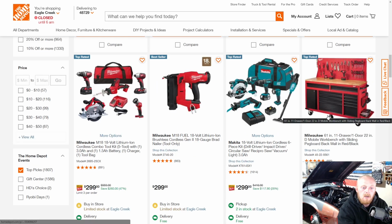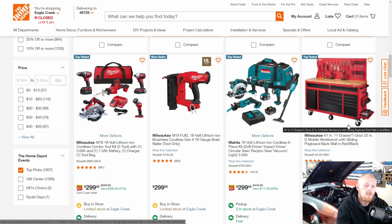Here they have a Milwaukee Toolbox 61-inch 11-drawer down to $850 basically from $980, so a savings of $130. I had a hard time choosing between the Milwaukee and the Husky boxes when I was buying mine years ago, and because the quality is so similar, I think the deciding factor was the layout of the boxes and what I was looking for at the time.